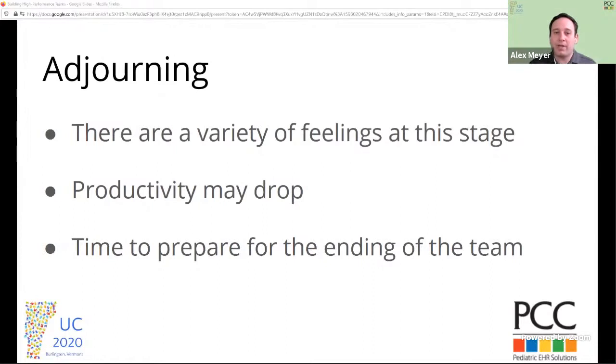Let's talk about that a little bit. The final phase of a team is adjourning. Some of these teams have a mission that comes to an end. Think of those teams that make recommendations. They make the recommendations, they submit them, and then they're done. That's it. The work is done. They disband. This time and the time leading up to it can bring a variety of feelings for team members.